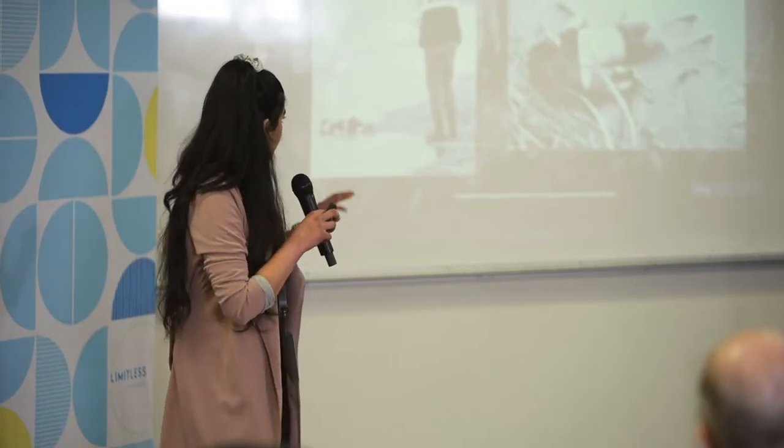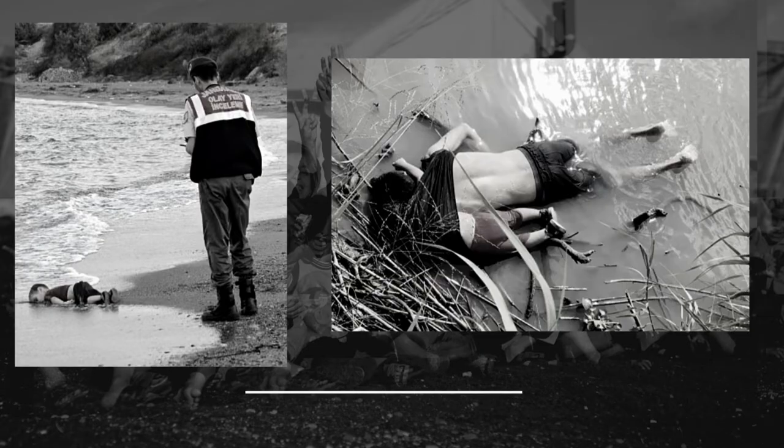Okay, so these are the images of some toddlers lying in the sea. These images are a symbol of the refugee crisis at the border. We may swallow the images of youth, I think, but what about the toddlers?